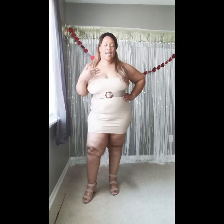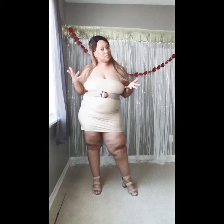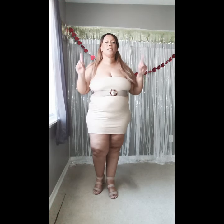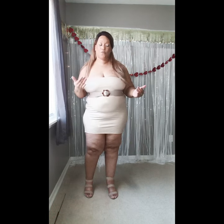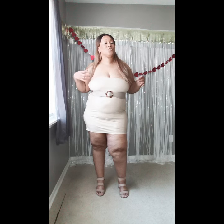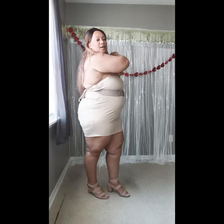This is like a, do you call it a tube dress? Yes, I love it. Now, I want to say this. I don't have a strapless bra that fits me really nice right now, but I am going to get me a strapless bra or a few to go with tops or dresses like what I have on right now. So I have my regular bra on, and I put the straps into the side.